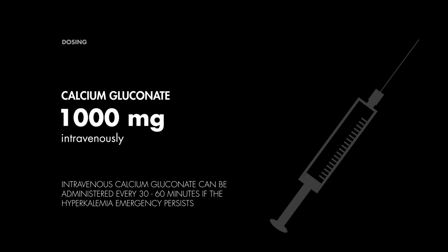Remember, calcium, while acting as a stabilizer, doesn't alter the serum concentration of potassium. It's like a goalkeeper in a football match, preventing goals but not necessarily contributing to the scoreline. Therefore, it's crucial that calcium therapy be complemented by other treatments that actually help lower serum potassium levels.